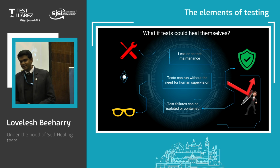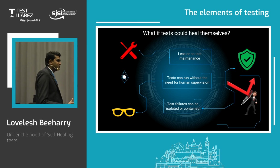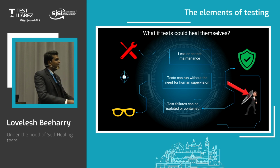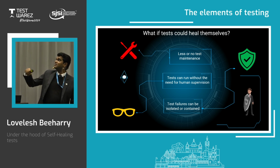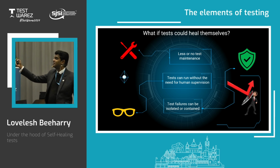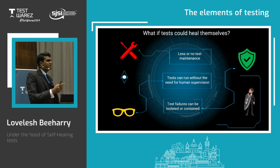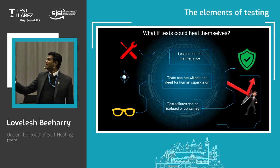There will be less maintenance for sure, right? So if there is a failure, a false positive, the test could detect that false positive, heal itself, and execute the test so that the false positive is negated. So there will be less test maintenance. The test can run without the need of human supervision. This is where it becomes really unattended on a reliable level.